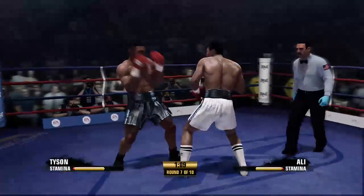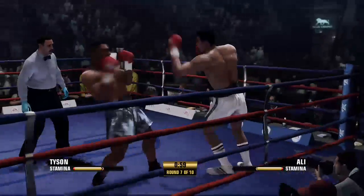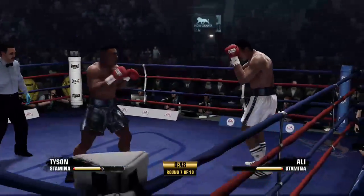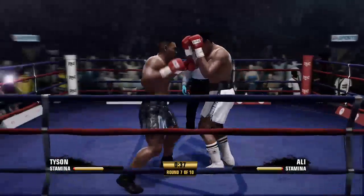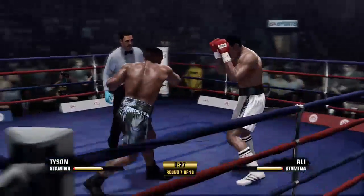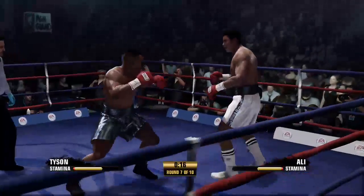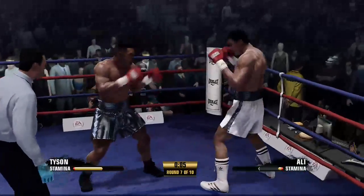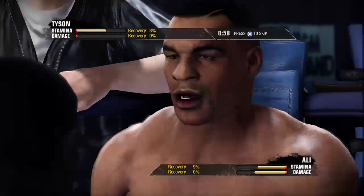Well-targeted double jab by Mike Tyson. Very nice work to the head. The right hand landed. He needs to improve the accuracy a little bit. That was comical by Muhammad Ali. Good looking right hand after he got hit. And round seven comes to an end.